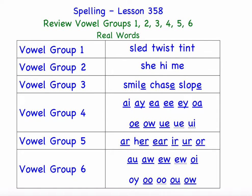Vowel group 3, the silent E rule. The first vowel in the word is long, the silent E is underlined, and serves as a signal that the first vowel will represent its long sound. Vowel group 4 is when two vowels join together, form a team, and the first vowel represents its long sound.